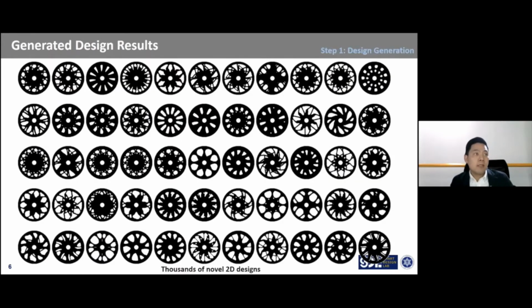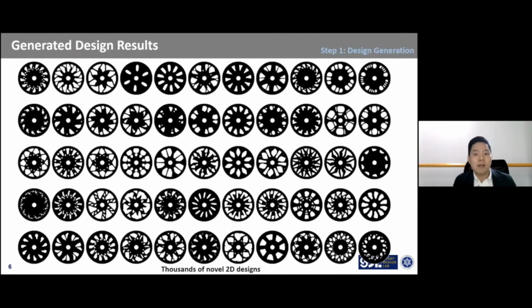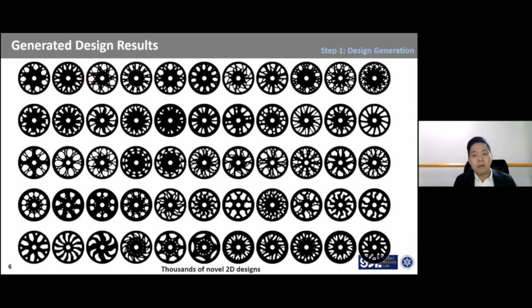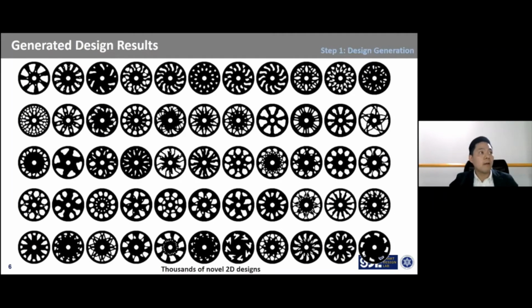After filtering similar designs, thousands of new 2D designs were obtained. These are not existing designs in the market, but they are real product-like designs, and they have high stiffness.